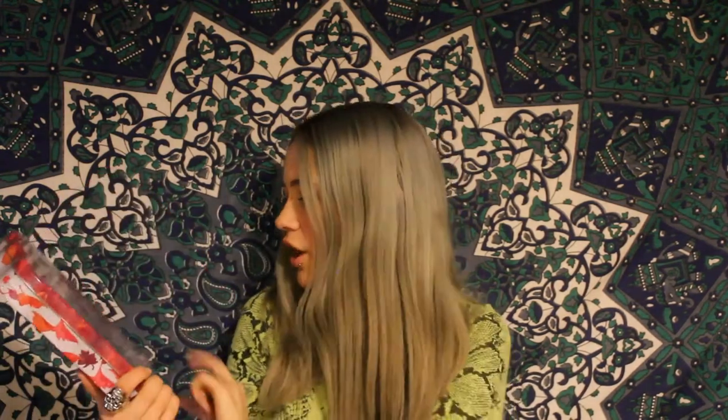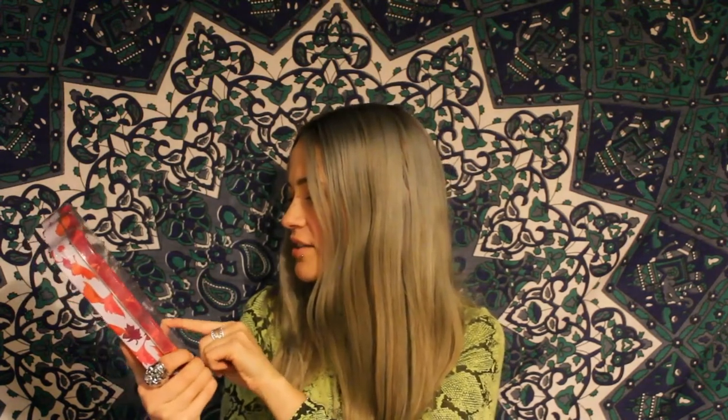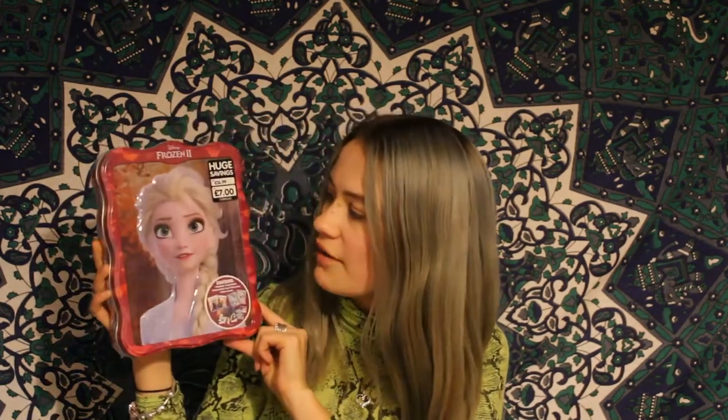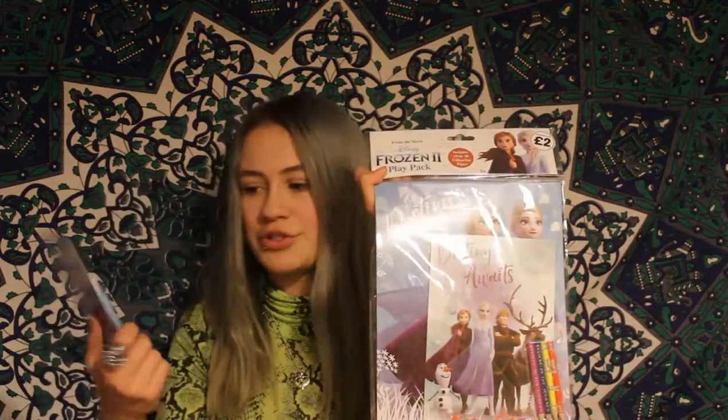Next thing I got was this sticker tin. Kids really love stickers. You can't really go wrong with stickers. It comes with one storybook, one activity book, two sticker sheets, over 15 press outs, and one fold out scene. Love it. I thought this would be a cute little gift together. So this was £2 and this was £2.